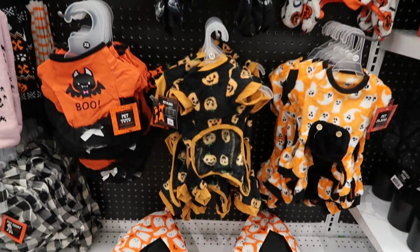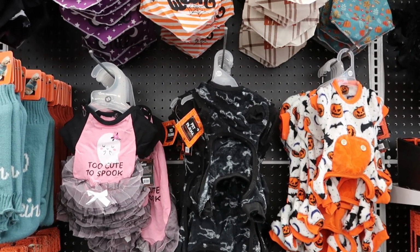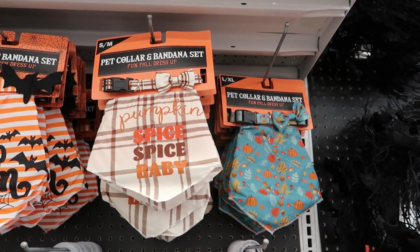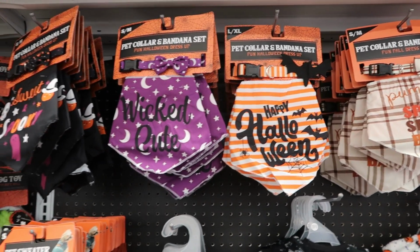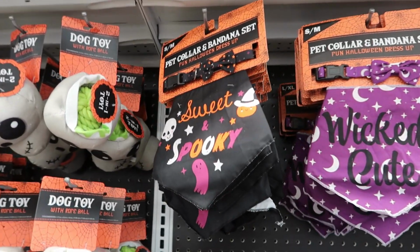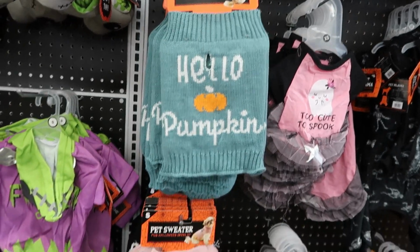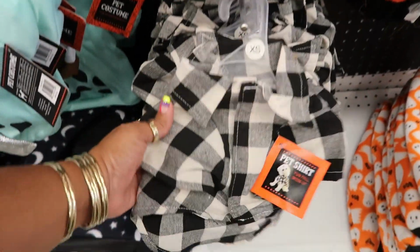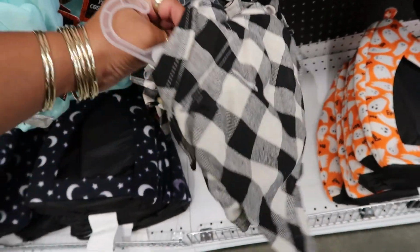Every year the dog clothes or the pet clothes get cuter and cuter. Look at all of these pajamas and all of this stuff for these babies. You got the pet collar and bandana sets up there. Pumpkin spice baby, happy Halloween. Wicked, cute, sweet and spooky. So lots of cute stuff. Look at the sweaters. But every year, Five Below always puts out some of the cutest stuff. Between them and I think Big Lots usually has the cutest pet clothes.